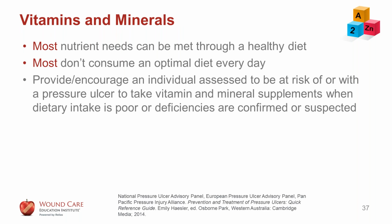Of course, as they say, most nutrient needs can be met through a healthy diet. Again, the problem is who is consuming this optimal diet every single solitary day. So often we want to supplement. I'm sure that plenty of you listening today take vitamin and mineral supplements. I think that a lot of people take a multivitamin just as an insurance policy.